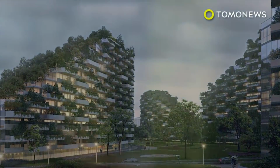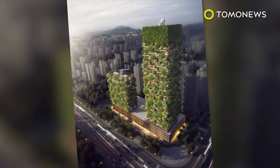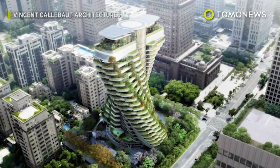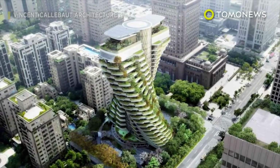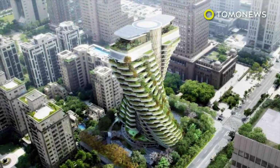Nanjing in eastern China is currently building 2 green towers that can absorb 25 tons of carbon dioxide a year. Taipei City in Taiwan is also building a carbon-eating tower, which reportedly will be able to absorb 130 tons of carbon dioxide emissions a year.